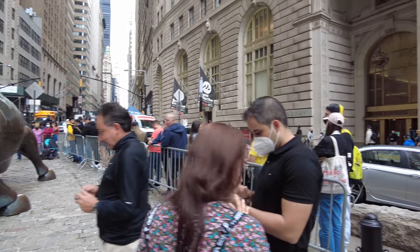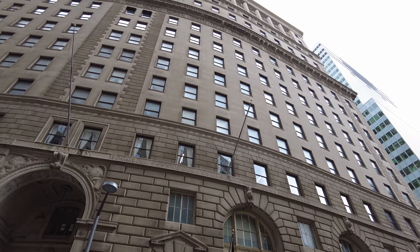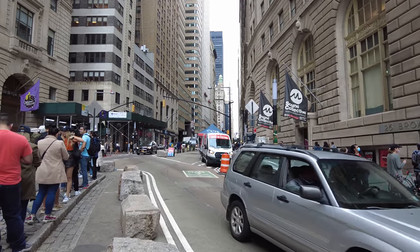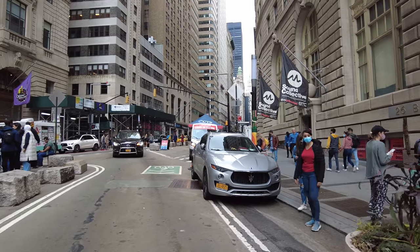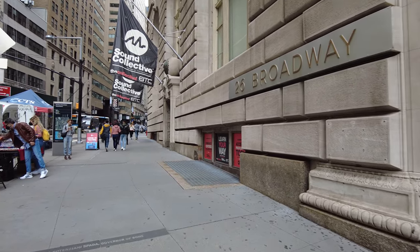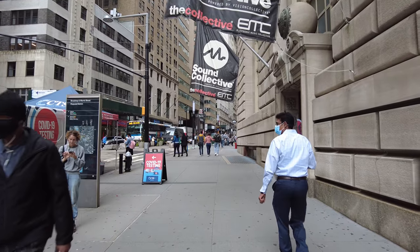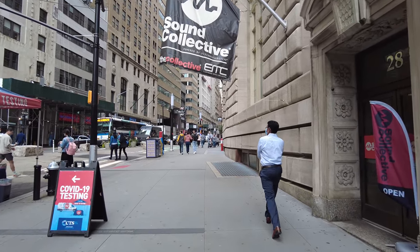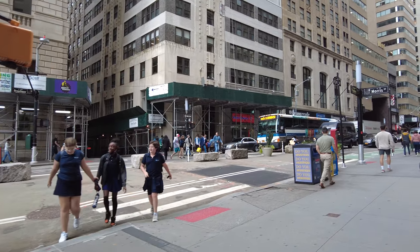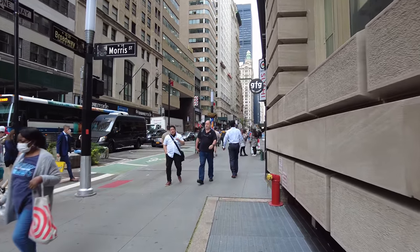Anyway, we're here in the Financial District. There's 26 Broadway. This is the Standard Oil building. This part of Manhattan is pretty much where New York started. It was colonized by the Dutch as New Amsterdam. About this time, you have a mix of tourists and the people who work down here, walking around. It's good to see that the area is coming back to life.